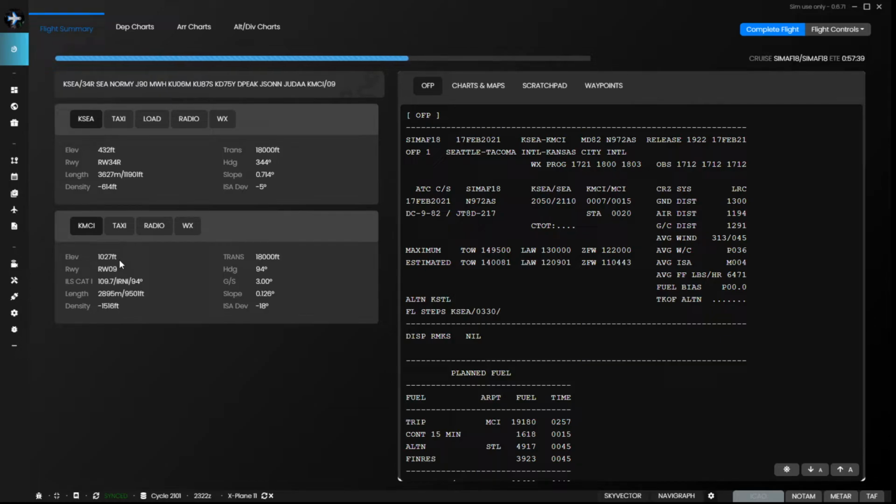Glide slope is pretty standard, 3 degrees, and the runway is 9,501 feet. Man, it tripped my eyes out. I thought it was saying we only got 950 feet to land on. I was like, oh, we're definitely on the wrong runway, but I missed that one at the end there. Really hard to see.